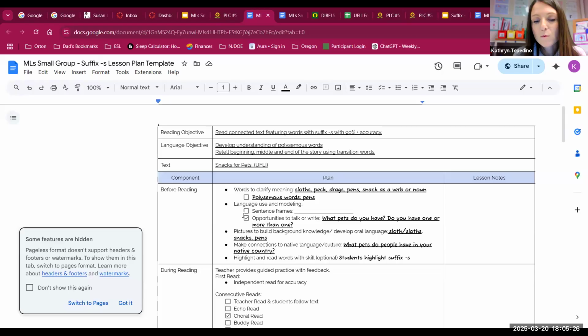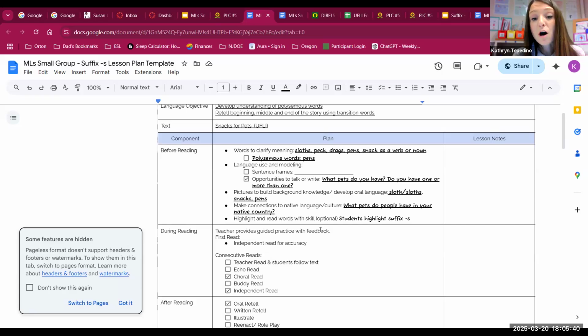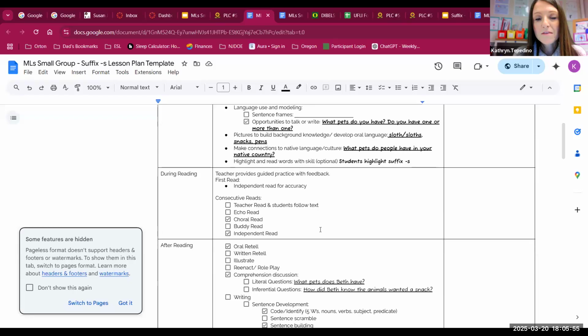So again, my words to clarify for either meaning or confusion, like we showed you, the pen could be confusing, or using snack as a verb as opposed to a noun. Opportunities to talk beforehand, so just talking about pets. Do you have pets in your native country? A lot of our students leave pets behind or have different kinds of pets. So just talking a little bit about that.